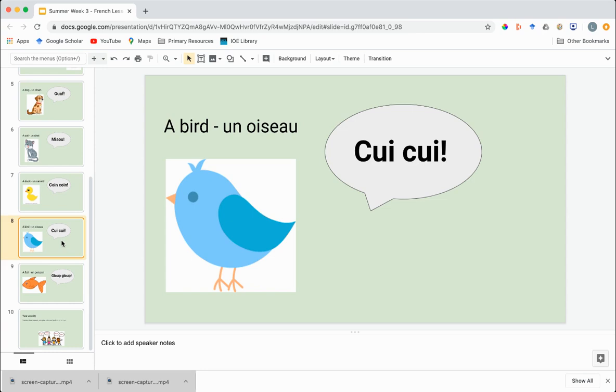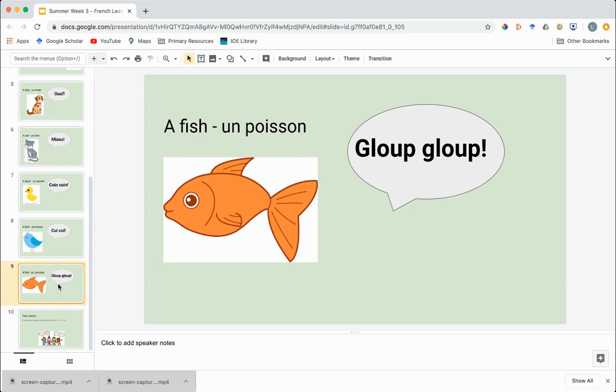A bird goes cui cui. Cui cui. And last one, a bit of a funny one, a fish goes gloop, gloop. Gloop, gloop.